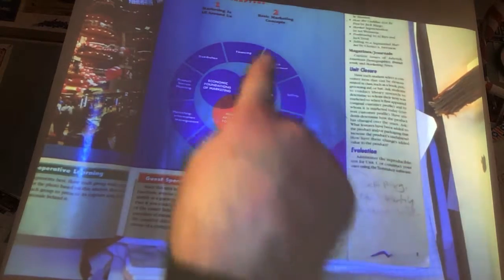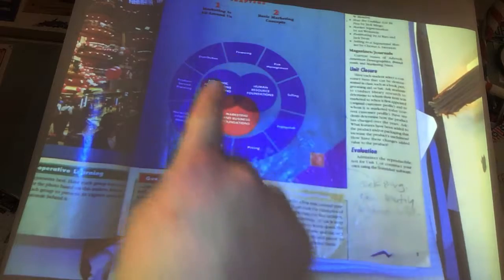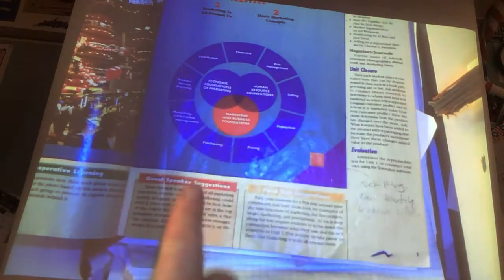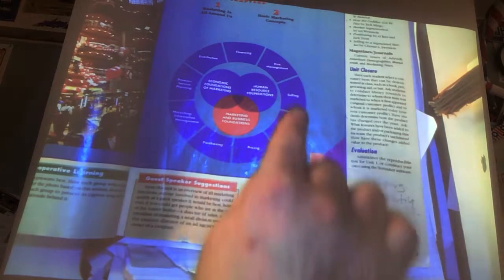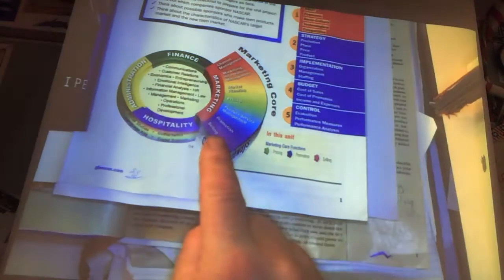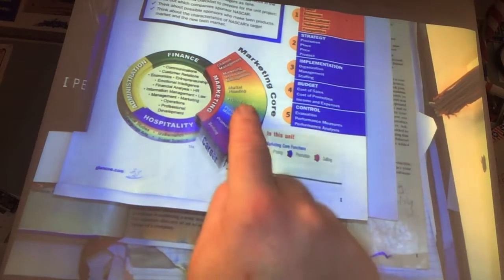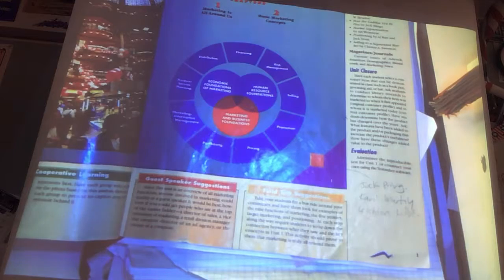This was the functions of marketing around the outside of the wheel: financing, distribution, product service planning, marketing information management, purchasing, pricing, promotion, selling, risk management. If you look in the new book, some of them are exactly the same, of course: selling, promotion, pricing, market planning, marketing information management. Some of them they changed, like distribution, and included it in channel management, which is fine.